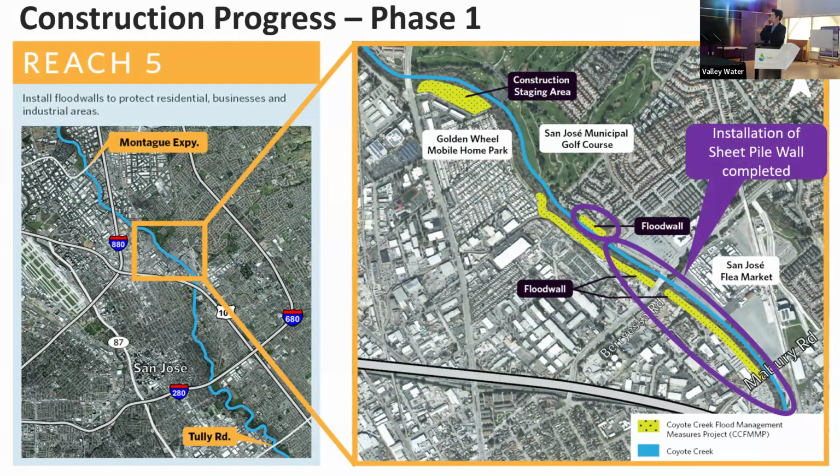Just to give an update, the yellow elements are the Coyote Creek Flood Management Measures Project, or Phase 1 flood walls. And these are all flood walls. There's no passive barriers on this phase, the first phase. And then the areas circled in purple are what's currently been installed. The sheet piles have already been pushed into the ground.